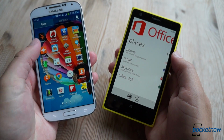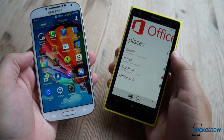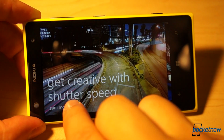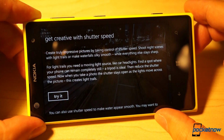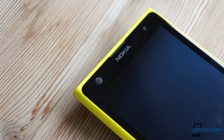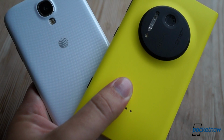Which one you should buy is more than a question of which ecosystem you're looking to invest in. It's a question of how much you care about your camera. If you need professional-grade photo quality and you're unwilling to carry a camera separate from your smartphone, the Nokia Lumia 1020 is the best option that's ever existed. And its camera is so good, it might even make you switch platforms if you're not already on Windows Phone.